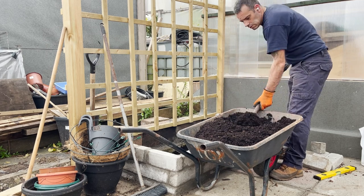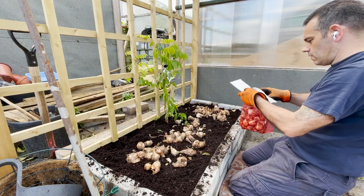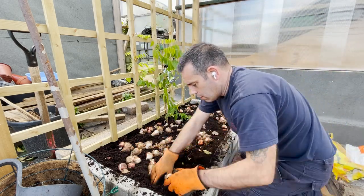Those beds have also been planted with a bag each of tulips and daffodils in each bed. So they're going to be absolutely jammed in the spring with tulips and daffodils. So hopefully that should look absolutely stunning.